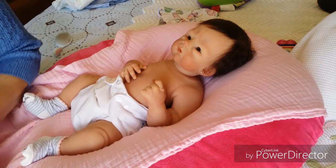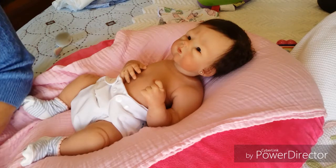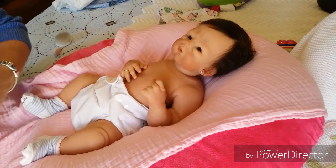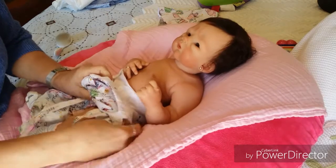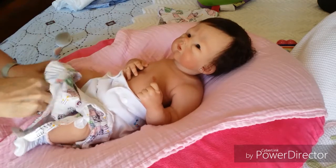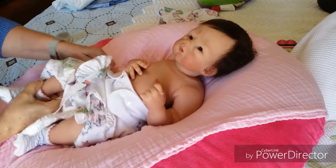So I hear my dog is knocking at the door. She wanted out, now she wants in. Miss Noelle, she can't make up her mind. So I'm putting this outfit on so a friend of mine can see it, because she may want it or one similar to it. So that's what I'm doing this for.